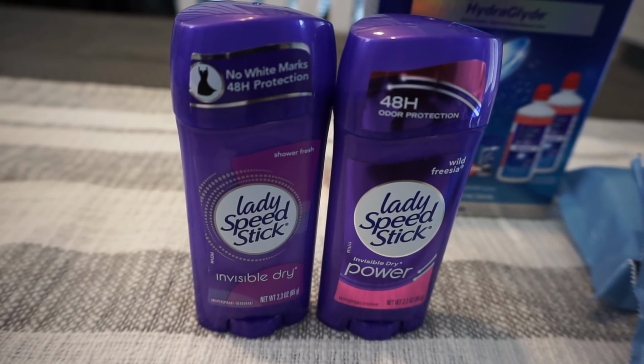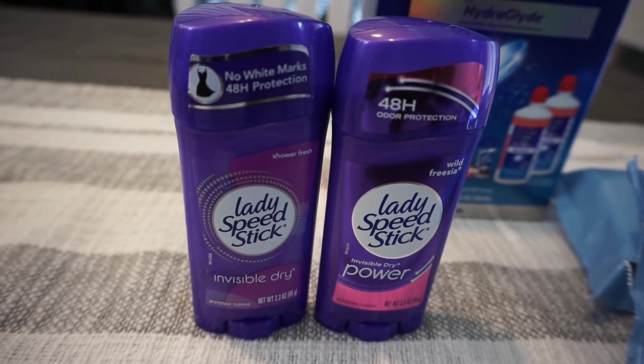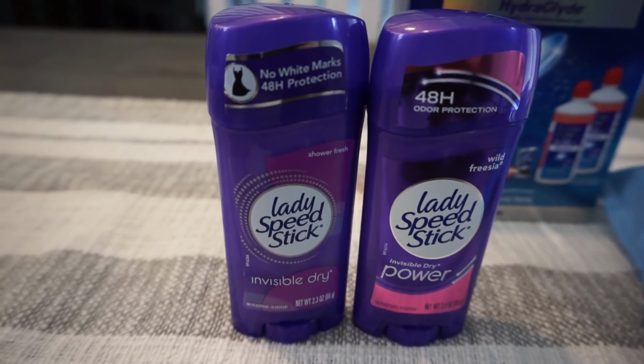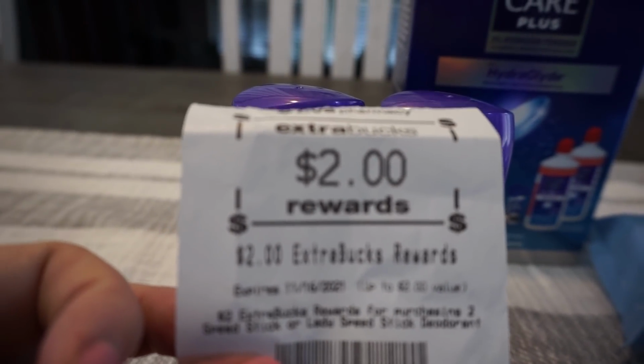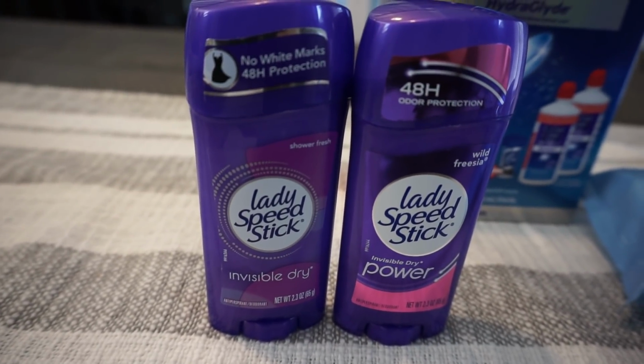Plus I went to speedstick.com and I used 2 of the 50 cent printable coupons. So after all those coupons, these 2 deodorants, I paid 9 cents, but I got back a $2 Extra Buck for doing the deal. So they ended up being completely free and a $1.91 moneymaker.